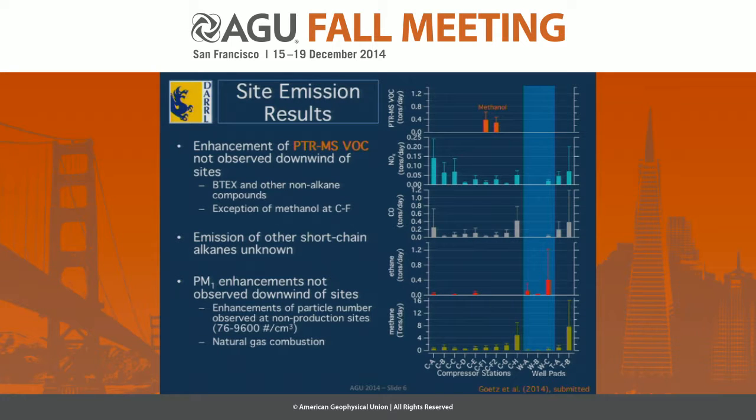Another important result is we did not see enhancements of submicron particle mass concentrations downwind of these sites. We did, however, see enhancements of particle number concentration at a lot of the non-production sites, and so this indicates that we are seeing fresh natural gas combustion.